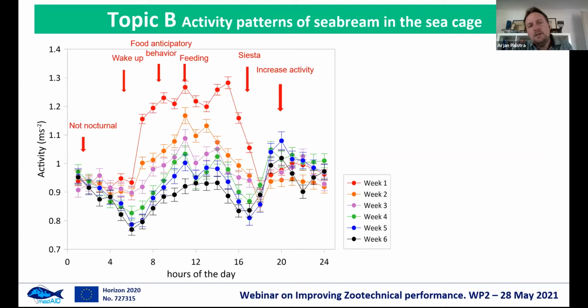You can also see a development over the weeks. Well, basically in the first week, there's increased activity, probably because of a habituation effect. And then over the weeks, you can see activity dropping with dropping temperatures. So it's, as you can see, a perfect tool, these sensors, if you have some marker fish, to have an insight into the activity and to use these data, for instance, for when to feed the fish, which can be at the start of activity periods.